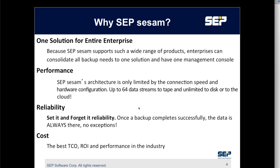The other main focus that we had from the beginning was performance. We wanted to deliver a solution that offered the best performance on the market, and we feel that we've achieved that with our multi-streaming technology. And a lot of the backup windows that we're seeing as customers convert over from other backup software to ours, we really see amazing speeds, and we'll get into that in a minute. I'll give a couple examples.